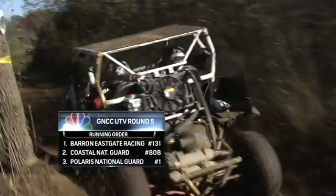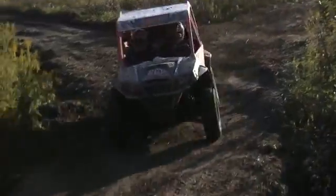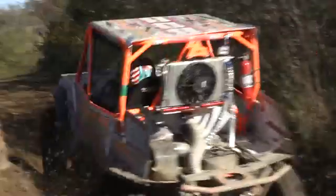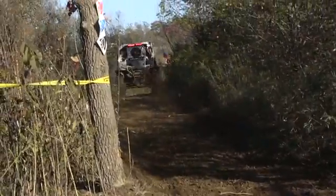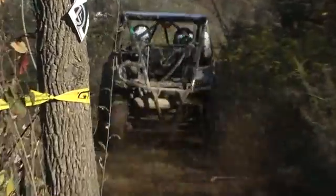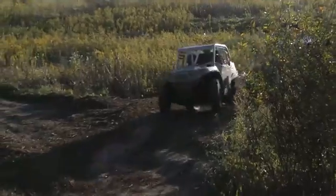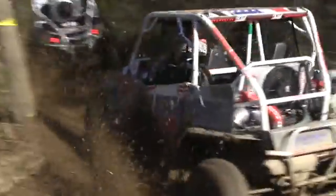Getting a look at the rough and tumble world of Grand National Cross Country Racing in the UTV series. UTV, by the way, stands for Ultimate Terrain Vehicle. Every manufacturer, I believe, has a different name for this segment of vehicles. Some call them side-by-sides because of the twin-seat configuration. Some call them recreational vehicles. They are full-on race machines once they get to the GNCC racetracks, and you can see they're not afraid to bump and bang on each other and try to make moves.